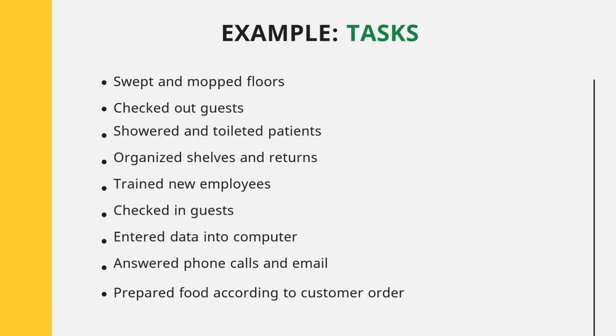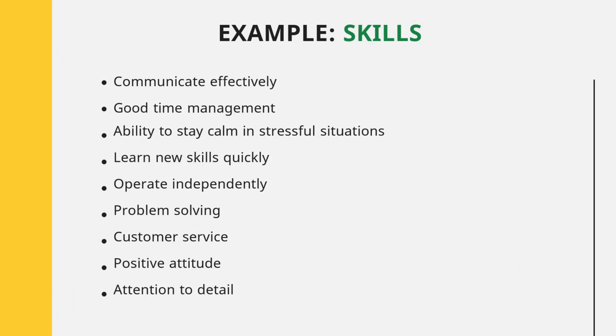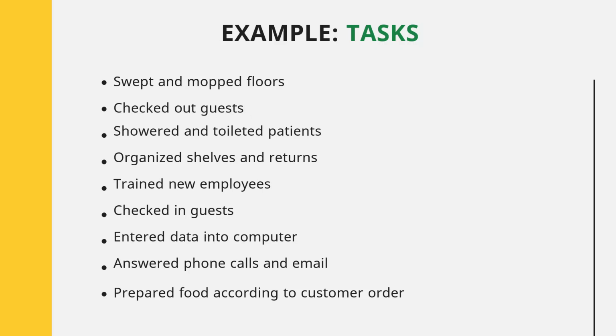So on here are some examples of tasks: sweeping, mopping floors, checking out guests, taking care of patients, entering data into a computer, answering phone calls or emails, things like that. Examples of skills would be ability to communicate well, be able to manage your time well, staying calm in stress, operating by yourself well, problem solving, customer service, positive attitude, attention to detail. These are all skills that enable you to do specific tasks.